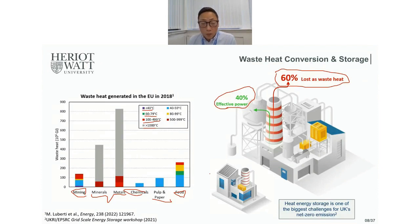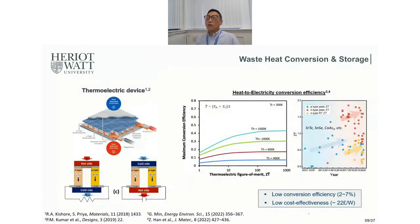Unfortunately, up to now, there are various technologies which can be used for utilization of high temperature energy, but not many for low grade heat energy utilization. According to our recent discussion with UK Research Council, heat energy storage is one of the biggest challenges for the net zero emission of the United Kingdom. So that is the main driving momentum for this research.